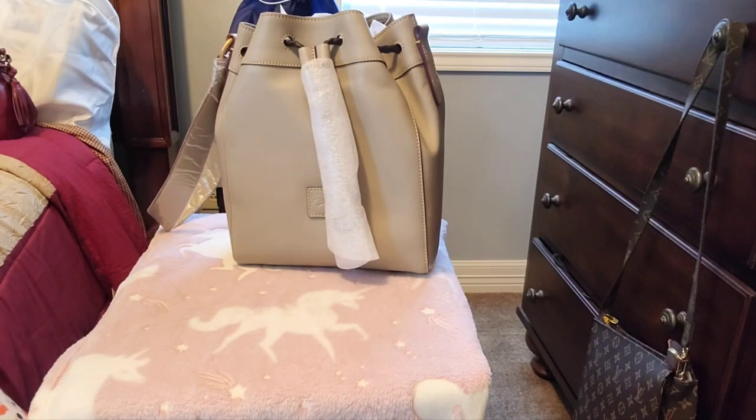So that's it, guys. If y'all have any questions about this collection, let me know down in the comments. If you guys have any of the bags that I've shown, let me know down in the comments. I'm sure if you're Dooney lovers, you have something in that collection. Because, I mean, you can't be a Dooney lover without having one Florentine bag.